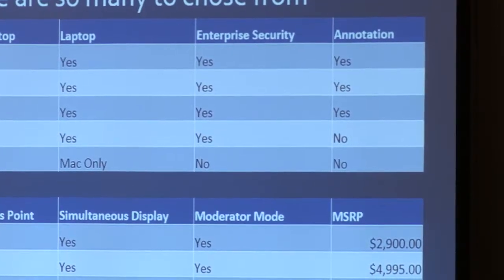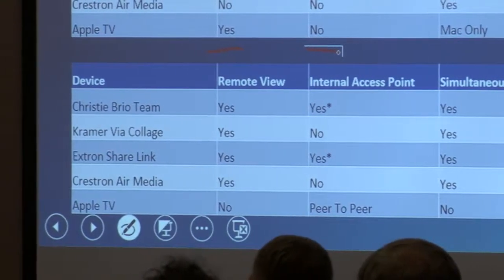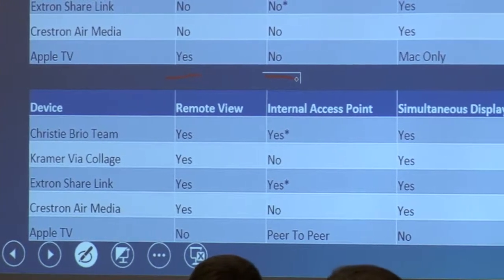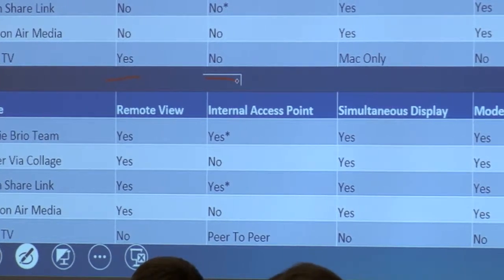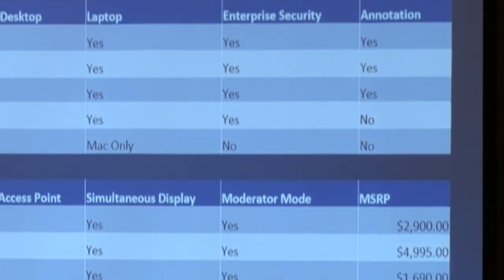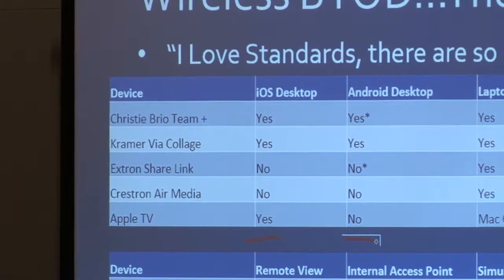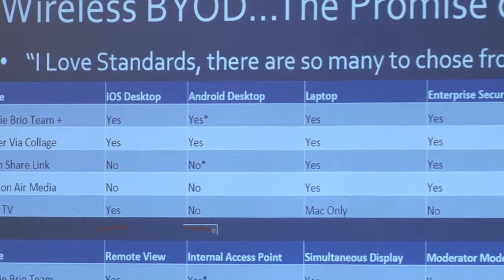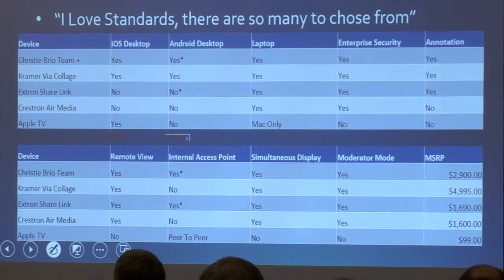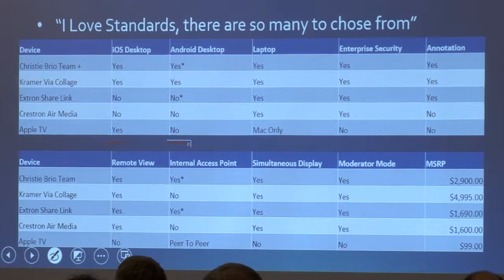As you look through this, if we go up near the top, if you look at the Christie Brio team, it does iOS desktop. It does Android. Again, asterisk, Android operating system 5.0 or later. I believe that's Lollipop and I forget the other one. Laptops. It's built on enterprise security. They've got white papers on how to put this in a secure environment. They've got network engineers on staff specifically to talk to you about how to get that working. Annotation built in. If I'm presenting, I can have Gary annotate over the top of my stuff off his iPad. Remote view. He can see what's up on the screen on his iPad if I'm presenting.